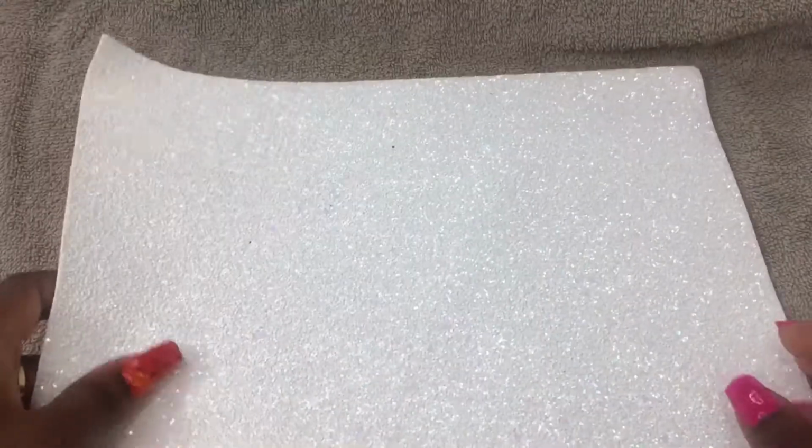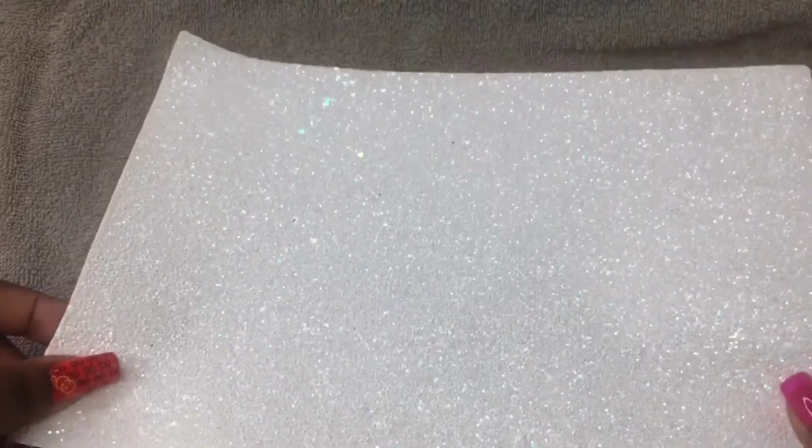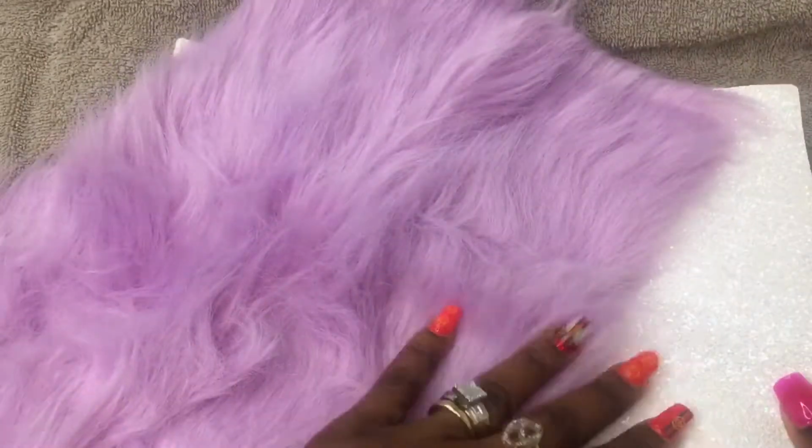But what else did I get? This is another piece with glitter on it. But this is nice to take pictures on also, so I can alternate between these two.